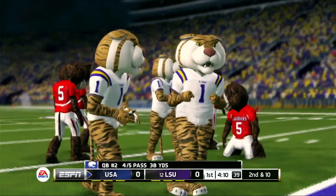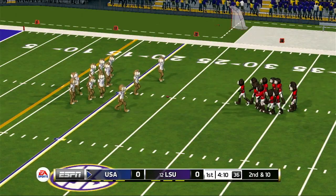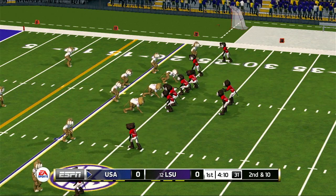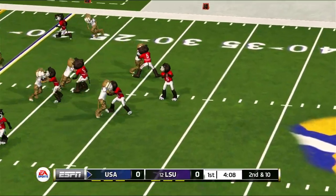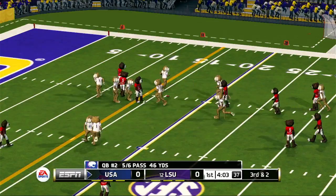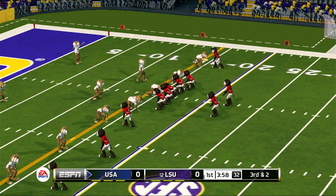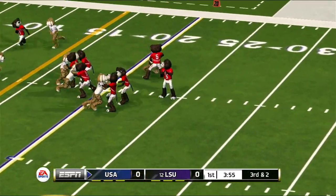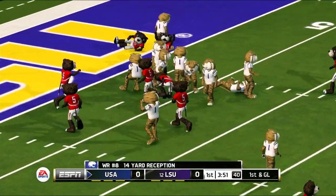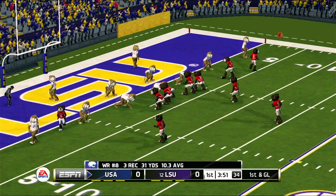And he throws it away. Second down and 10 to go. Ball on the 24. They'll be able to hear his cadence in the midst of all this mayhem. Fires quickly, and he's got his man. And he's taken down around the 3-yard line. That's a gain of 13 on the play. That makes it first and goal.